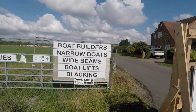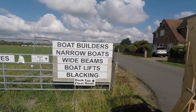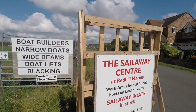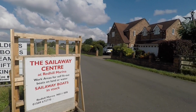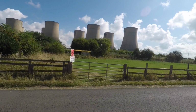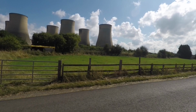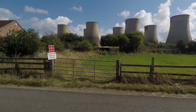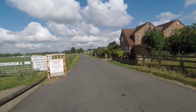Well, good morning all, or good evening, depending on where you are. Today we come down to Redhill Marina. It's on the border between Leicestershire and Nottinghamshire, right by Ratcliffe Power Station, and the river is just over there. And we've come down for the Redhill Marina boat show. Not been here before, so we're going to have a look and see what it's like.